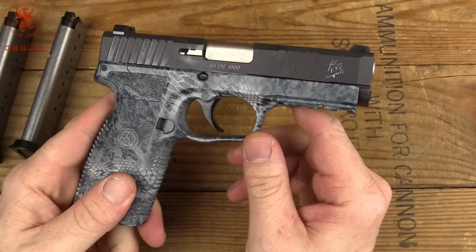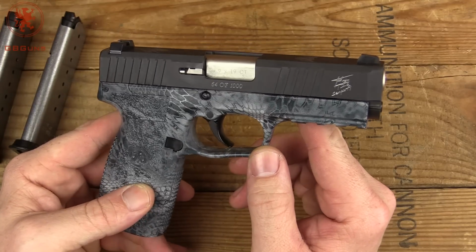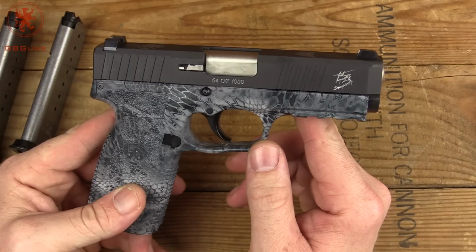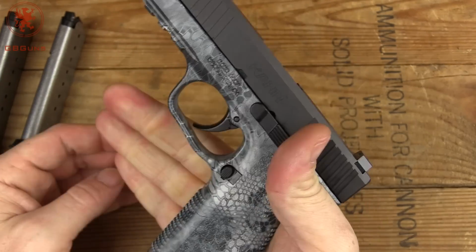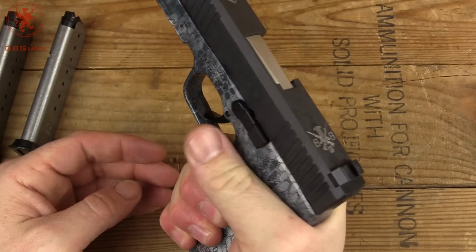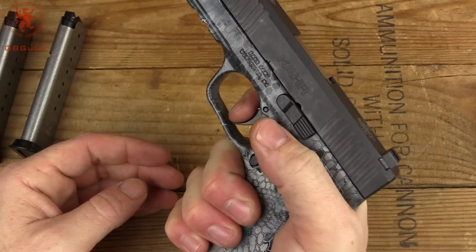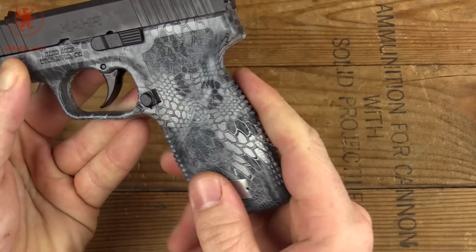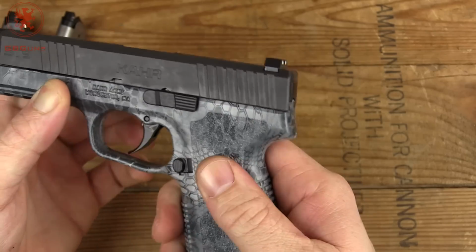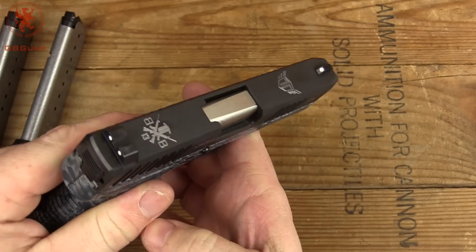We'll get it out to the range and do our multi-load test, of course. Currently I think we've got from 165 grain all the way down to 65 grain. I'm looking forward to it. It's got a good fit in the hand, a good feel, although it's very thin. Still a comfortable hold, and like I said, that Kryptek coating gives it a nice texture to it. It's just a good looking gun.